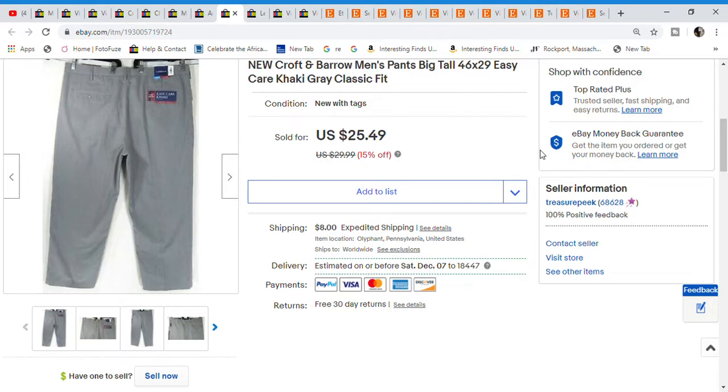Okay, this is a new Croft & Barrow pair of pants. It was big and tall. It was $46.29 new. I only pick these things up when they are new. They were $4.50. At my Goodwill, all the pants, whether they're new, used, whatever, it's a straight price: $4.50 for pants, $5.50 for jeans. So these are $4.50. They sold for $26.50, and they cost $7.33 to ship.